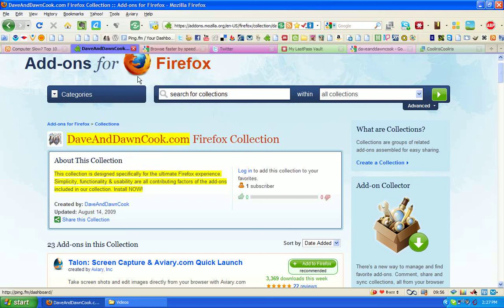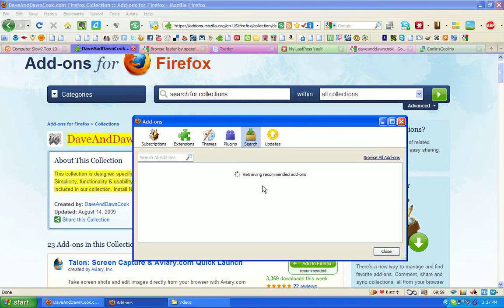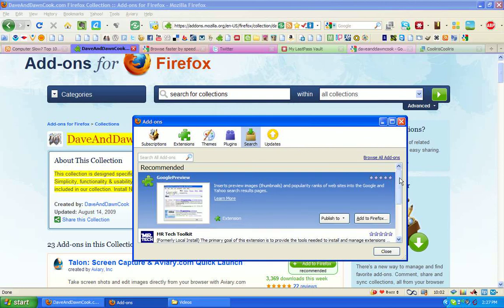So if you're not using Firefox, definitely go out and get Firefox and then start looking at doing some of these add-ons. You can look at all your add-ons right here in your toolbar. Just click on Tools, look at Add-ons, and upload things, your different themes, whatever you want to do.